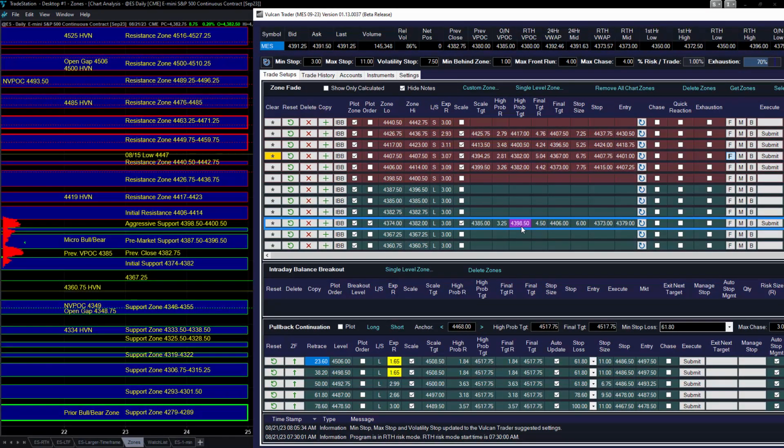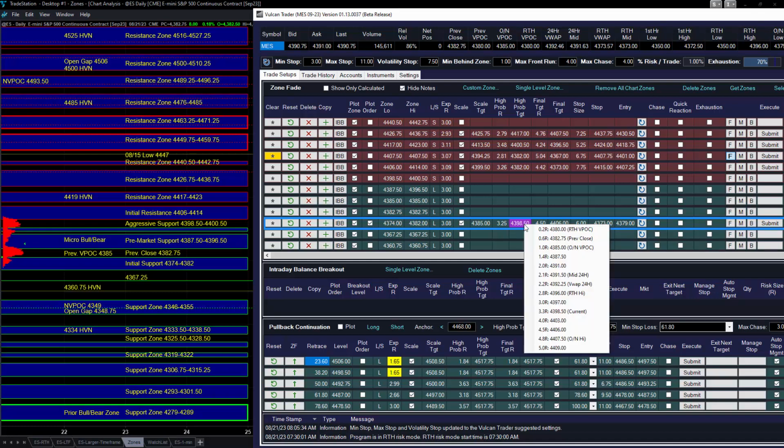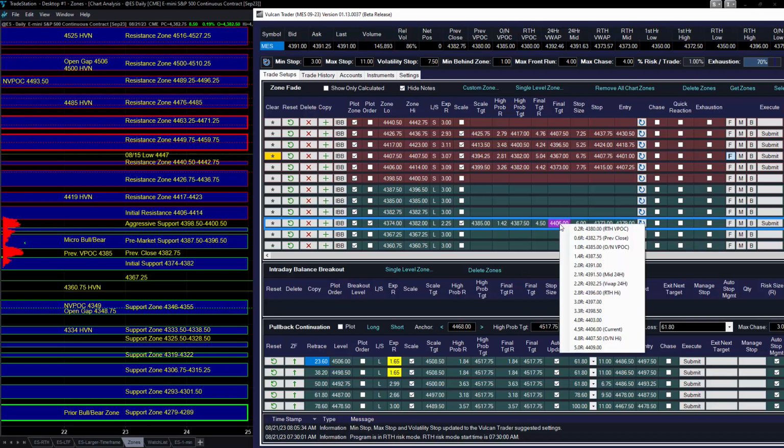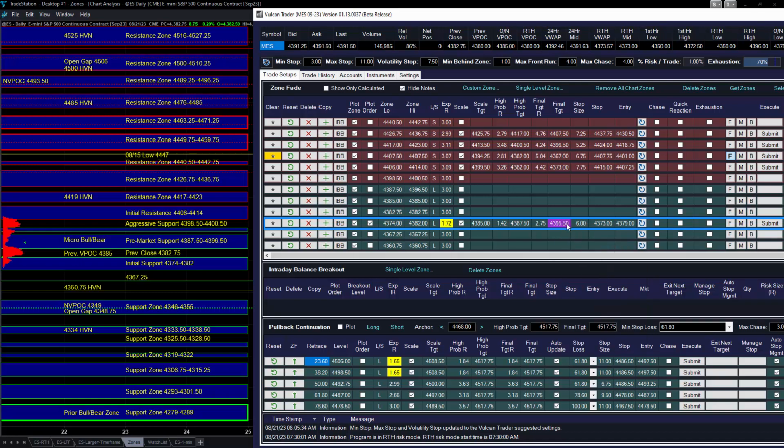You can see that over here, I think we should be using 87.5 to 96.5 as the high probability. So we'll do that. Broken support can act as resistance. And the final target in this case, let's be conservative and just set it to 95.5, a little bit ahead of Friday's high, 95 actually.